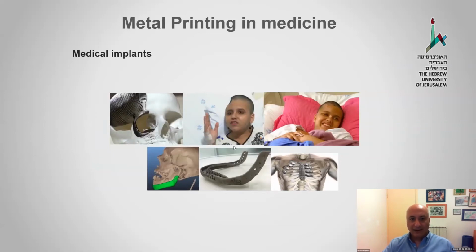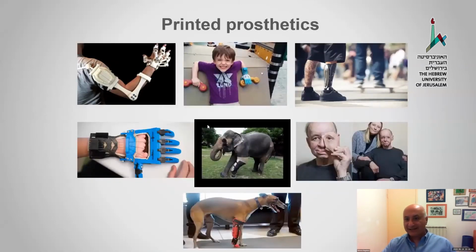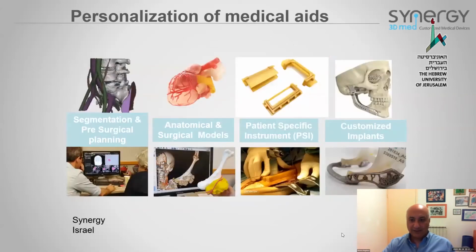It's in real life. You can have hearing aids, personal hearing aids, prostheses for elephants or for children. And you can print, this is actually already happening, your teeth or bracelets. Simply go to the dentist, scan the inner part of your mouth, press a button, and in a few hours or a few minutes, you have your teeth replacement.